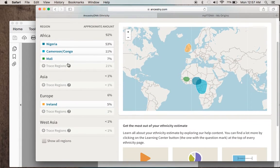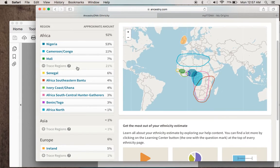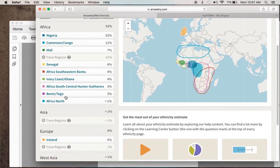So I was 53% Nigerian, which is pretty cool. And then Cameroon, Congo, 11%, Mali, 7%. And then the trace regions were Senegal at 6%, Africa Southeastern Bantu, Ivory Coast Ghana, Africa South Central Hunters Gatherers, Benin Togo, and Africa North.